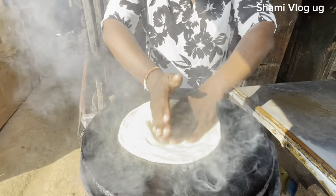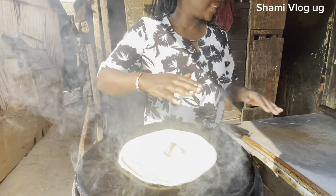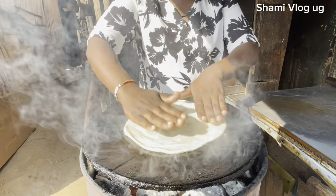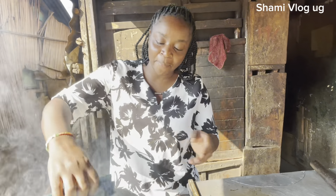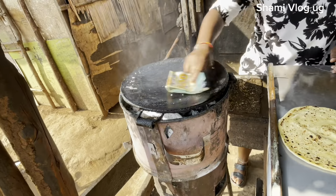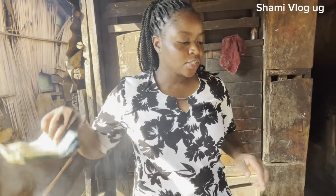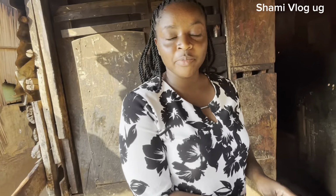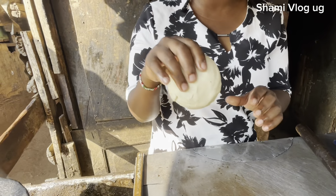Basically, Rolex is chapati. Chapatis are the cheapest snacks we have here in Uganda. This stick. So guys, as I told you, we are going to be making chapatis. If you know, this is a chapati dough.